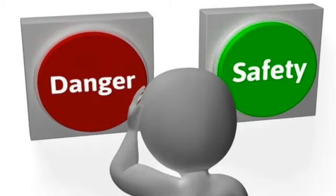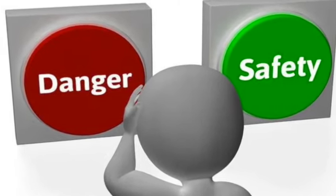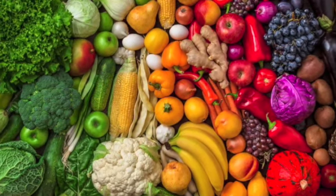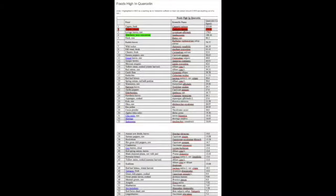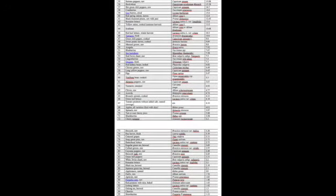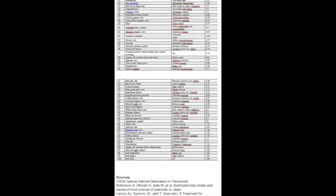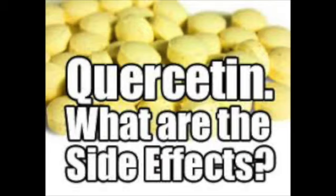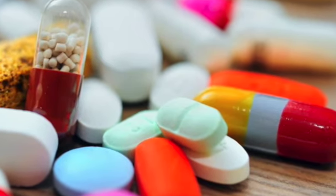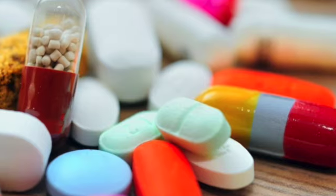There's a lot of conjecture as to what's safe and when it becomes harmful. So this is why I can't stress enough why it's so important to get it from your food instead. I posted a large chart of foods high in quercetin in my histamine research paper, and you can find that on my website. Before starting a quercetin supplement, be sure to do a search on the internet about the benefits and the side effects of how it will interact with your particular medications. It can lessen the effectiveness of certain medications, so please consult your doctor before using it.